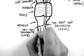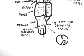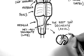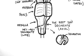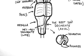If we take a cross-section through the medulla here, we will see something like this. The fibers cross to the other side of the medulla, and we call this the decussation of the pyramids. The pyramids are the corticospinal tracts as they run through the medulla. For this reason, the corticospinal tract is sometimes called the pyramidal tract.